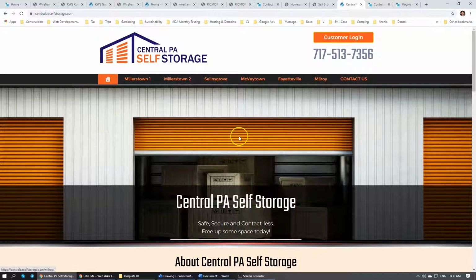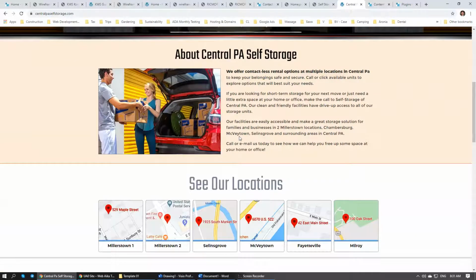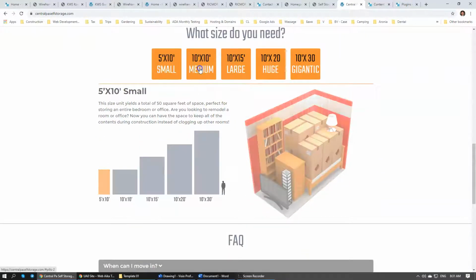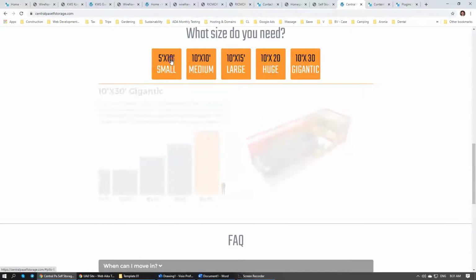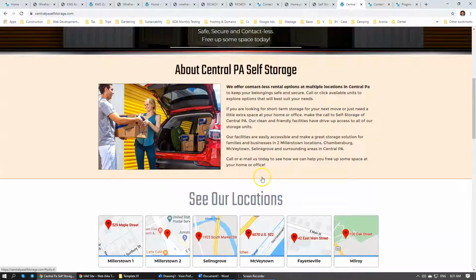And when we look at the final website, that's how the final website looks. All built and released. The client did ask me to make a couple of changes to it. And here's the unit selection size section. I actually have a whole video of how I programmed it. It was a fairly complex project.